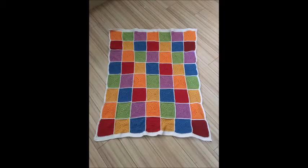So I was saying, yes, the cotton rainbow squares blanket was started 2 years ago in about April time. So that's now finished, ends woven in, in the girls' bedroom. I will insert a picture here. And that's one more ticked off my list of many unfinished projects done.